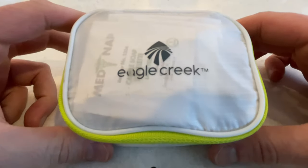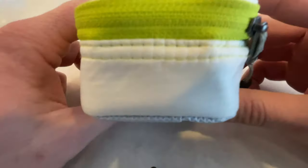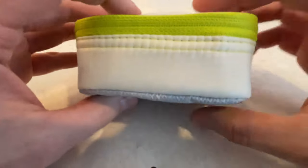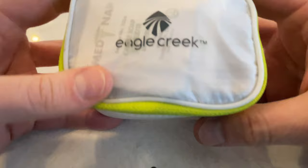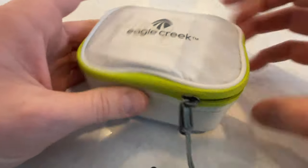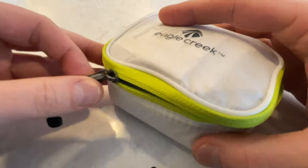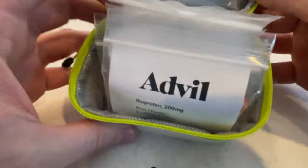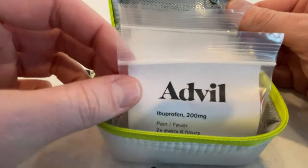I also made up a medicine bag for the car. And in this case, I use these little micro packing cubes from Eagle Creek. And these are great. I just wish they were maybe half an inch taller, and then they would be absolutely perfect for this. So if you open it up, you can see the bags have to be folded over a little bit, but they're much easier to flip through.